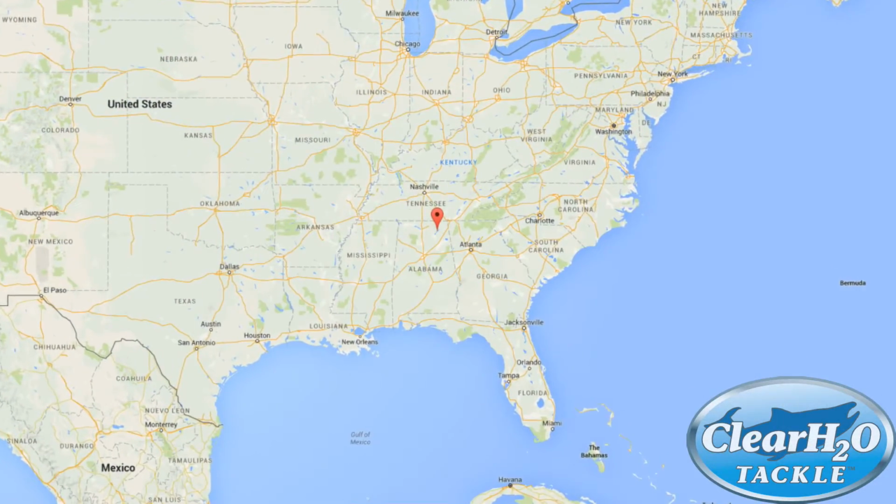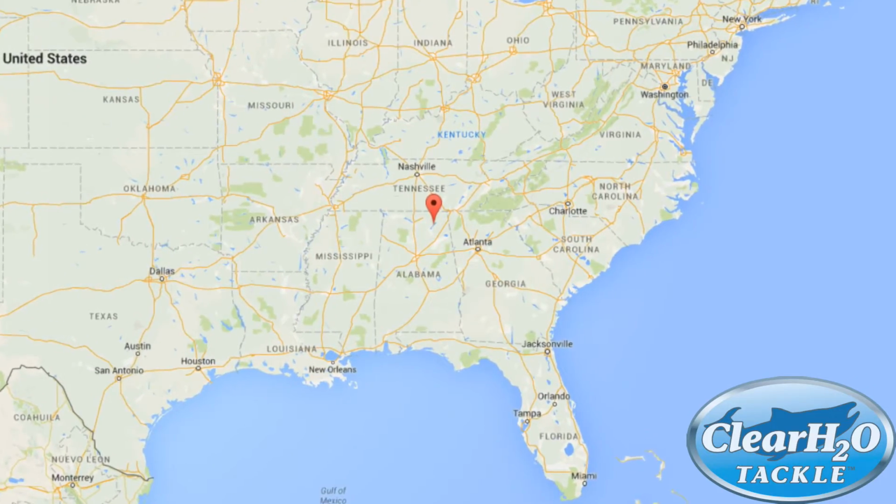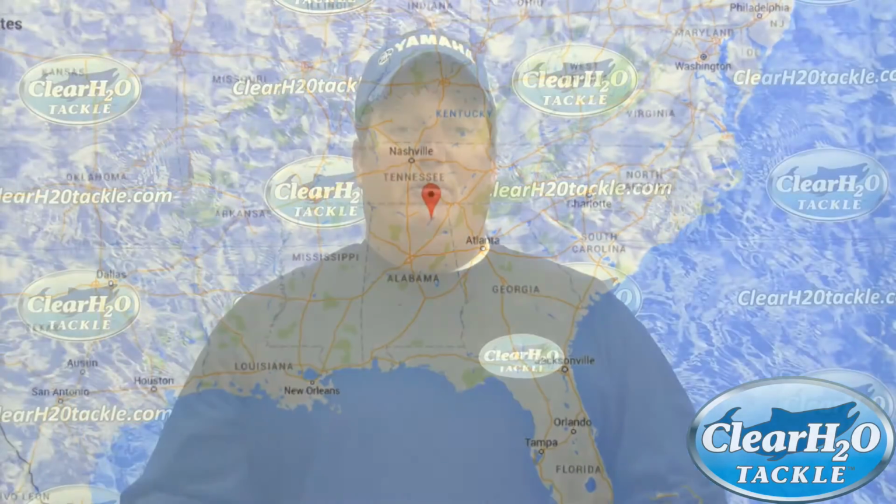A lot of this came about once you go down to Guntersville. There is a ton of boats. There's 200 to 500 boats down there every day, and probably the majority of them are throwing rattle traps. So there's little nuances that are key, and those will also work back here. There are key differences back here.